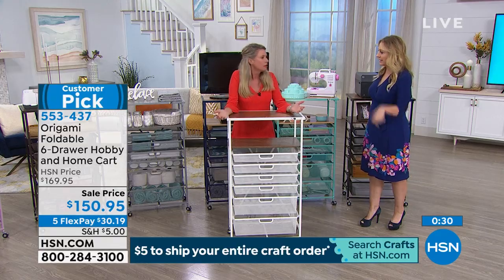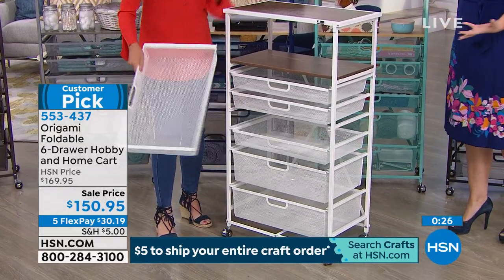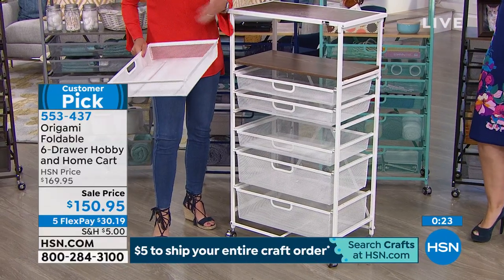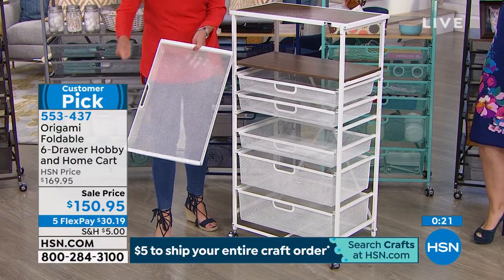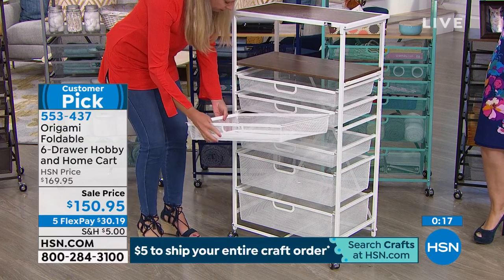Yeah, they look so easy to take care of, because powder coated steel is meant for the garage and industrial use. So say your paint spills in this, or your glitter or whatever it is, and you just want to take it out, hose it down, or take a wet cloth, no problem at all. That's fantastic. I love it.